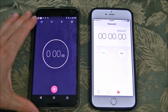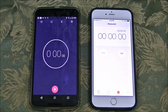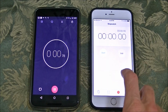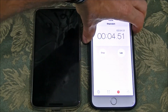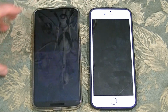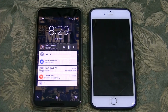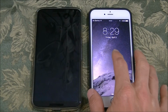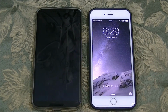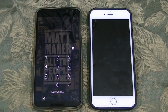Notifications is something that still frustrates me on iOS, and I really hope Apple one day will fix that. So let me give an example here of a lock screen notification that's really useful. So this is a stopwatch that I'm going to do on both devices. So hit start. If I lock the phones and I press the power button, you'll see here on the Android device that I've got an on-screen notification showing me that the stopwatch is running. If I do that on iOS, I get nothing. There's nothing that tells me that the stopwatch is running. So that's an example of a notification that I really miss on the iOS device.